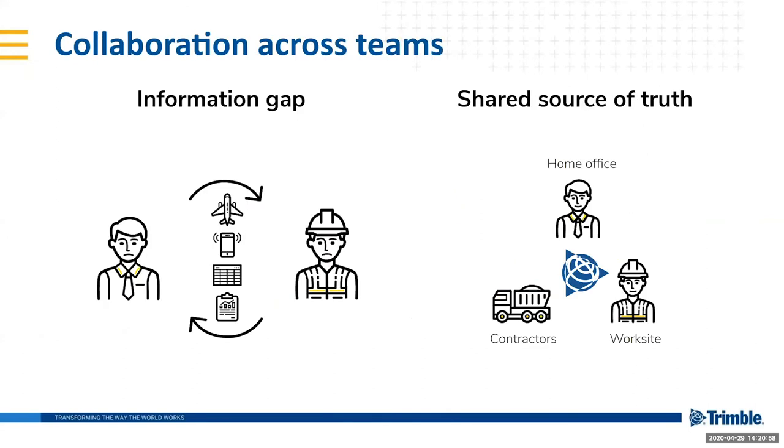Right. So after you've uploaded, what are you able to do with Trimble Stratus? You're closing the information gap between the office and your team on site. So today they will do a lot of travel, a lot of communication, be on the phone, share files, and often also share paperwork. If you have that shared source of truth, as is Trimble Stratus, you can connect the home office and the work site. You can even connect your contractors and your client if you would want to.